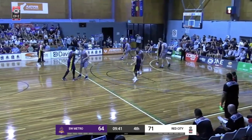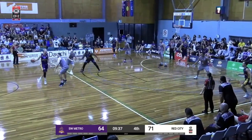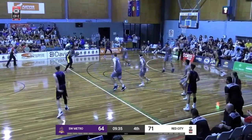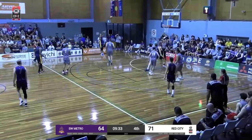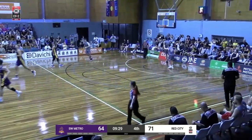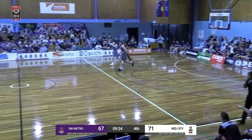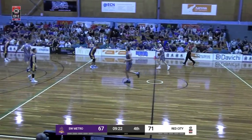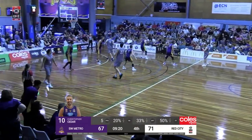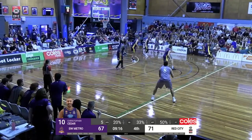Ball now with Cedar back up to Tees. They're going to slow things down. Great help defense coming across there. Lamar finds Cedar wide open in the corner for 3, and Cedar goes to town on the 3. That's the read that we've been talking about, where it's that extra pass, kick, rhythm 3. I think that's Cedar's first one for the game, isn't it? I think so too, yeah.